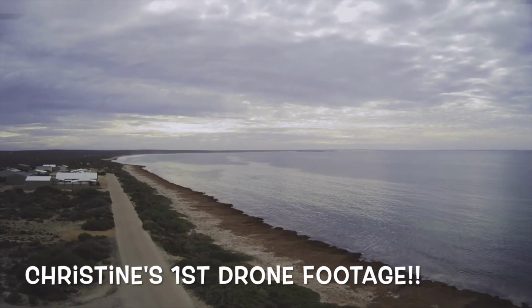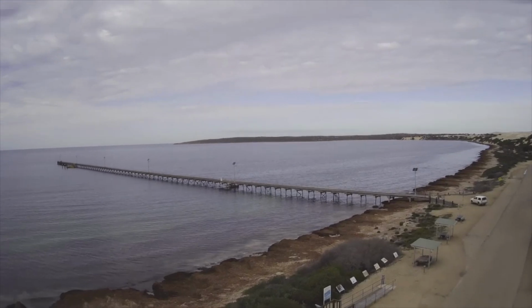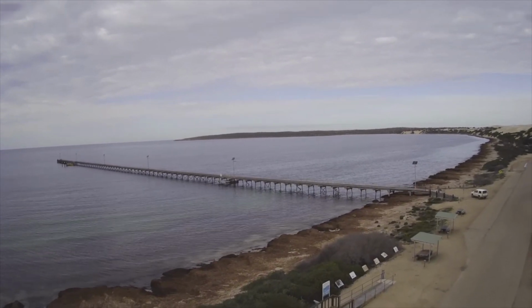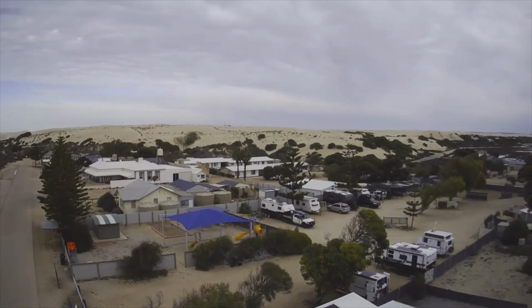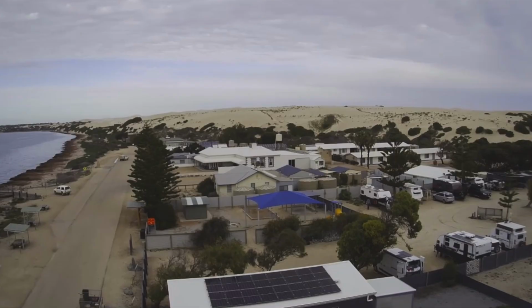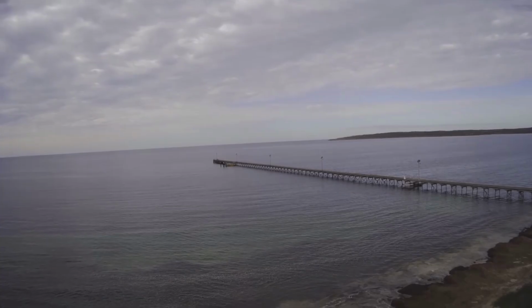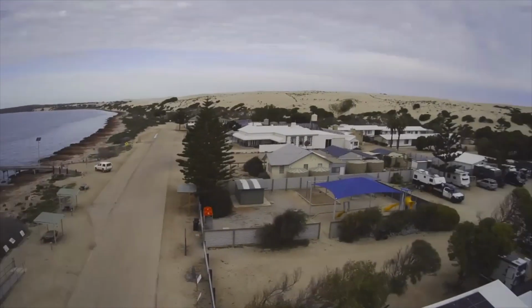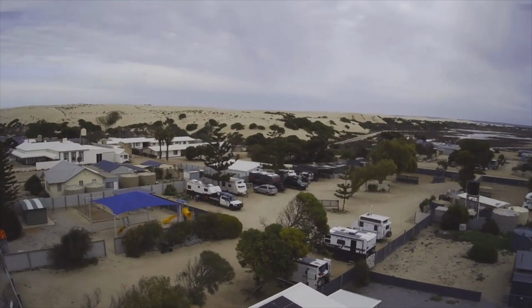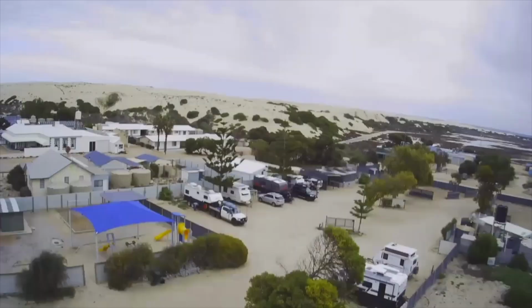It's my first time. I decided to put my drone up over the foreshore of Fowlers Bay to capture a whole new perspective of this charming town. From above, you can really see just how small and peaceful it is. The drone gives a great view of the jetty stretching into the water, the caravan park nestled along the shore, and the township itself. In the background, those stunning sandhills provide the perfect backdrop. Apologies for the wobbly footage, I'm still learning, but it's exciting to share this unique view with you.